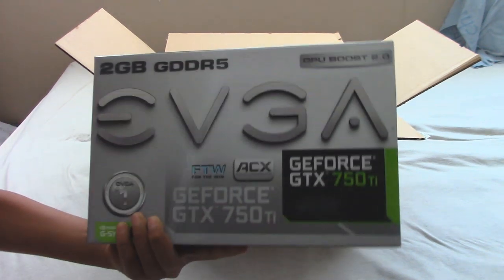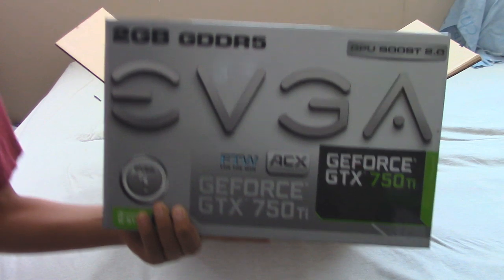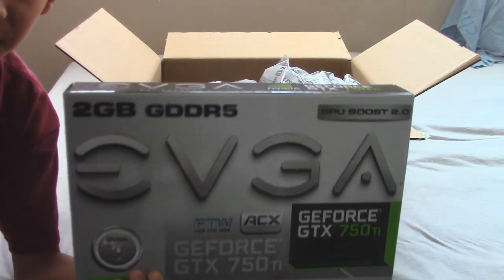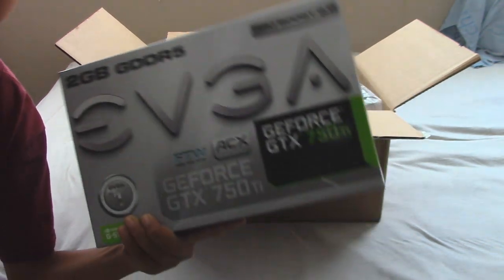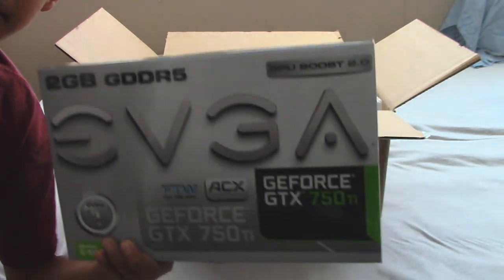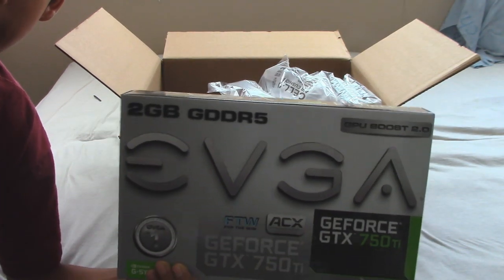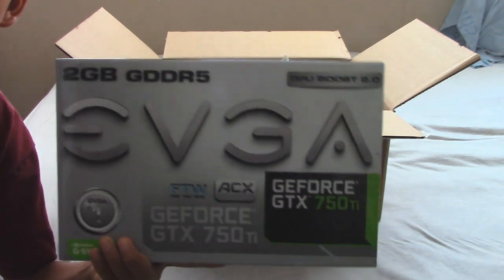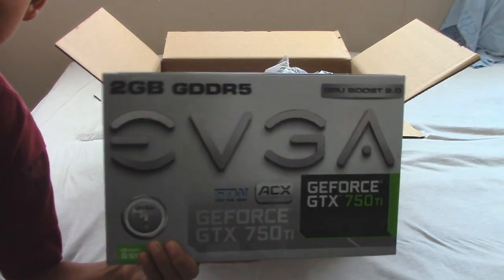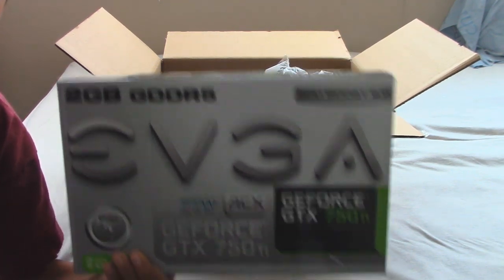I've been waiting to receive this in the mail for like 5 days, which is not too much. But I've been waiting to actually order and get a new graphics card for like, I don't know, 2 months or something. I've been begging my parents to get it for me. Birthday money from my grandparents, and my parents finally got me to get this card. And it is a great entry-level card. Even though it's entry-level, it's still really amazing performance for what I want to be doing.